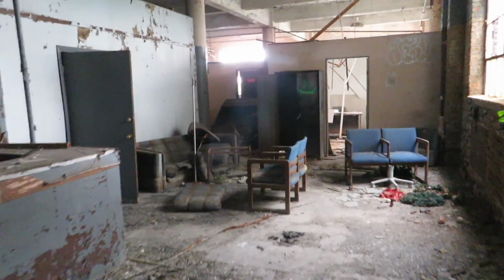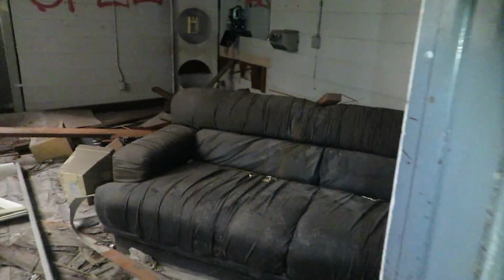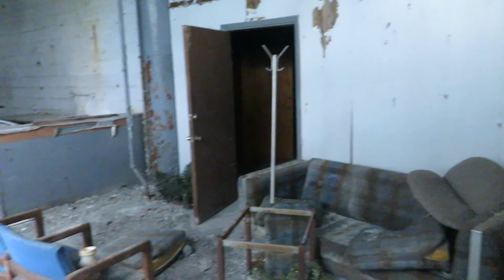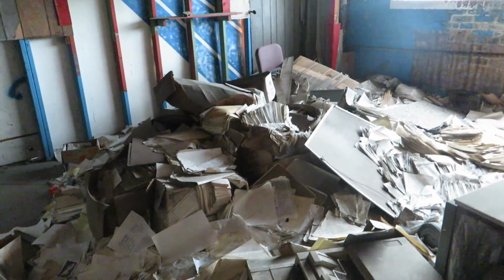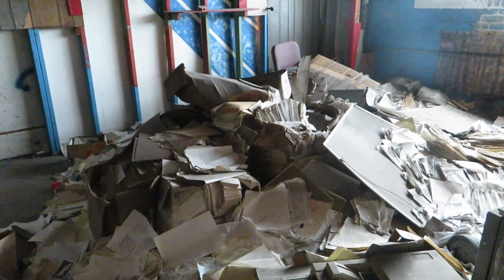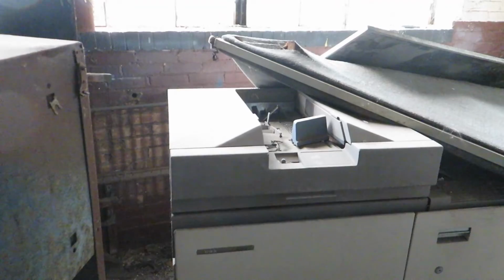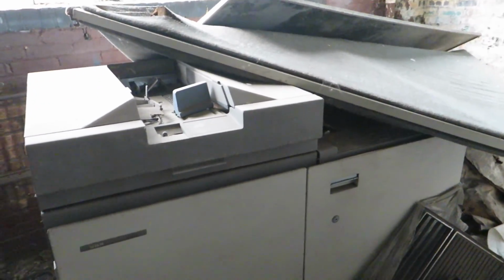Look at all that. See, City of Gary, Department of General Services. So yeah, this was last used as just a city office building. Look at all these papers. This is all papers, just boxes of spilled out papers. There's a big printer right there. This place already has way more in it than I thought it would. There's more copiers and printers and whatever those are.